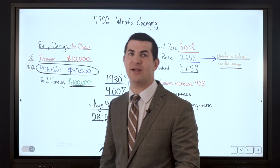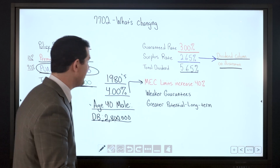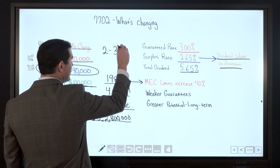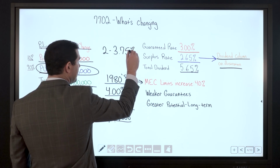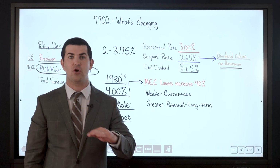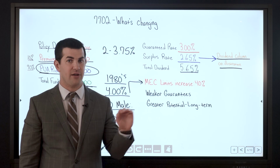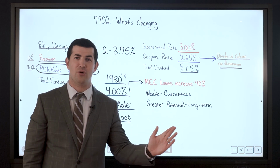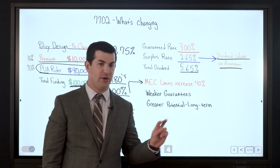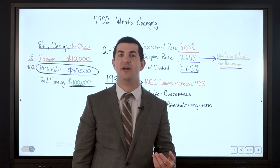Now, guaranteed rates are adjusting. Companies have the choice to set their guaranteed rate anywhere between 2 to 3.75%. Some companies have filed guaranteed rates of 3% across the board. For example, New York Life and Guardian have filed a 3% guaranteed rate for all of their products. MassMutual has filed guaranteed rates between 2 and 3.75% depending on what whole life insurance product you select.